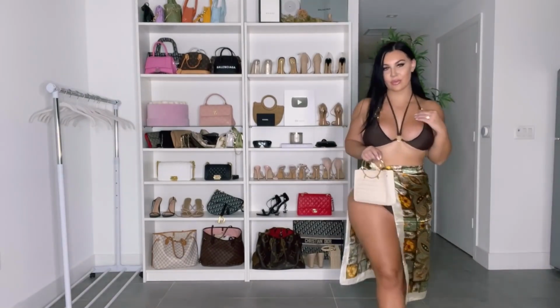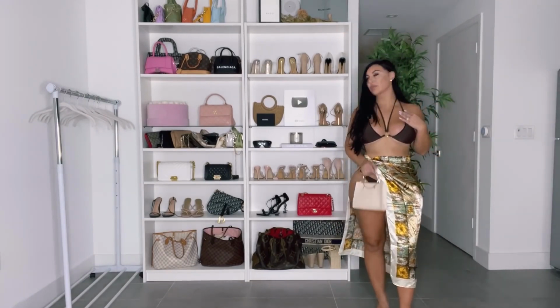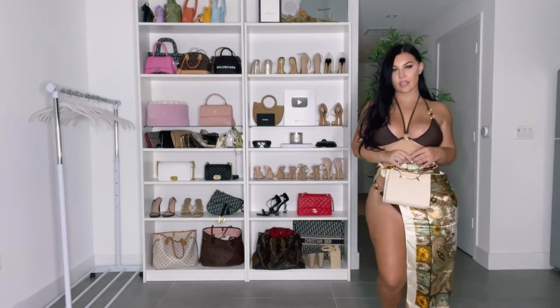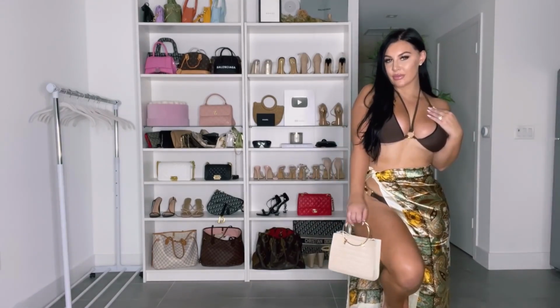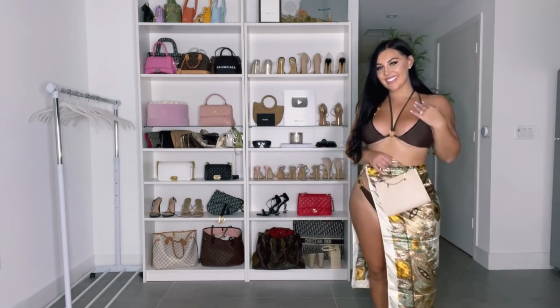Here I am showing you a different way of styling the same bikini. So with the use of a scarf and a different bag, you get a whole different look. It's all about being creative here, and it's actually just a scarf that I tied around my waist.